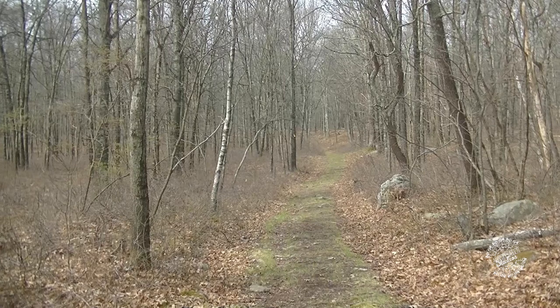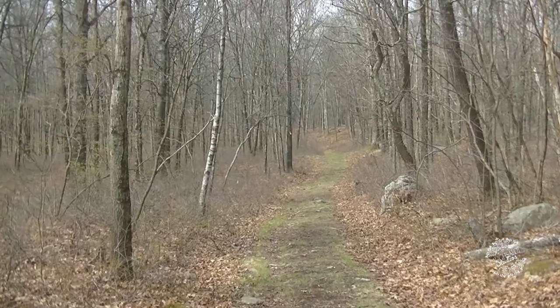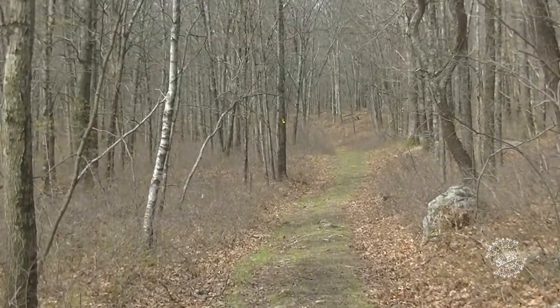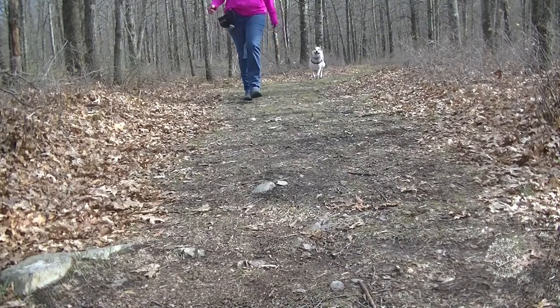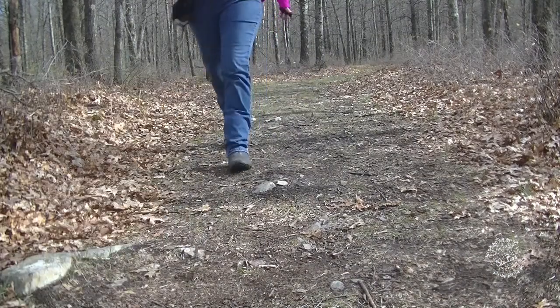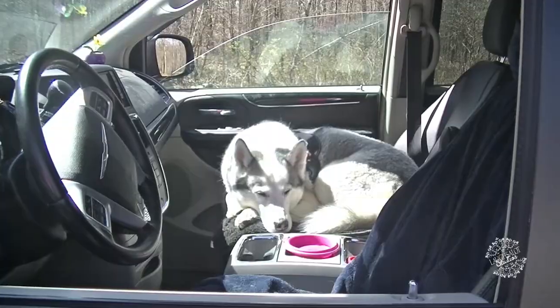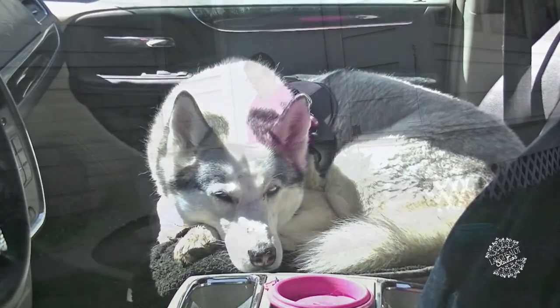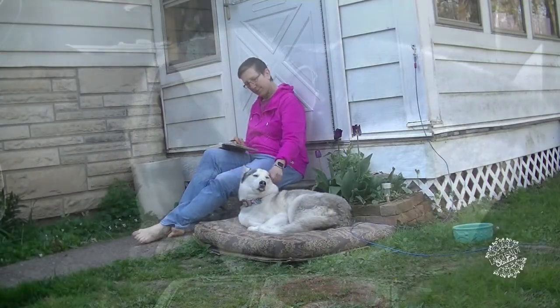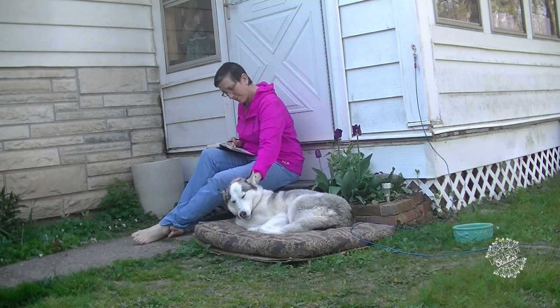The rest of the trail is nice and grassy like this with no hurdles back to the parking lot. If you do the entire loop, it's roughly 1.8 miles. If Skye and I don't stop to explore, it takes us roughly 40 minutes to complete the loop. The sign of a good hike is a sleepy dog, and a sleepy dog is a well-behaved dog.